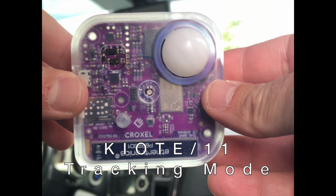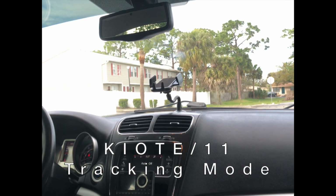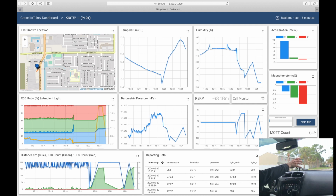Now for a KIOTE 11 tracking mode field demo. We jumped in the car, placed a KIOTE 11 unit on the dashboard, and headed out for a short drive. We'll see how it tracks and reports all sensors' data in real time.